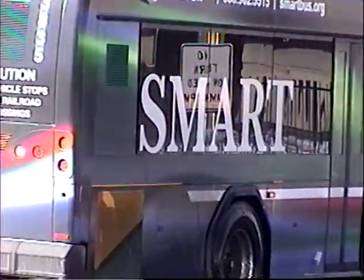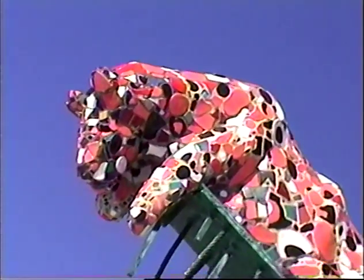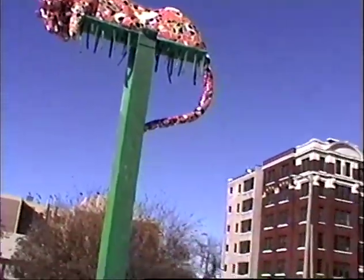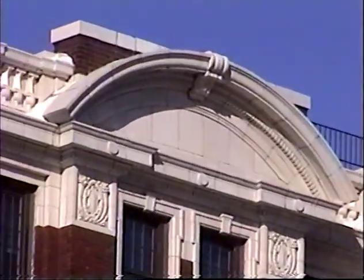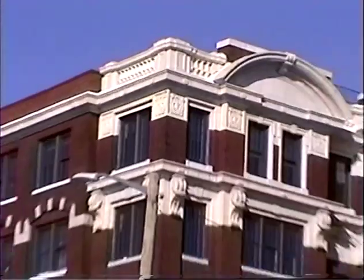I don't agree with that at all. But you can get here by the Fast and Smart bus, and it is fast. I think it's $2 a ride, but you have limited stops. But still, it gets you there fast. Look at the detail up top here.